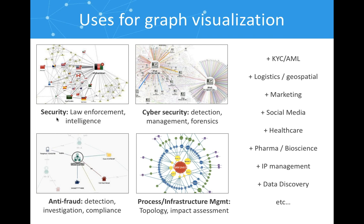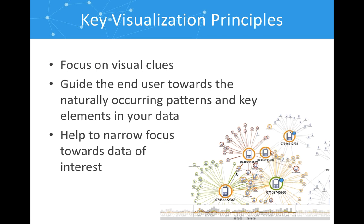Now, Luca talked about some of the use cases for OrientDB, and many of them are similar use cases to what we see for visualization customers. We're going to go into some demos in a few minutes that highlight some of these areas, but you'll see, for instance, that cybersecurity is also a core use case for KeyLines customers, as well as process and infrastructure management, anti-fraud, and others, including geospatial routing and awareness.